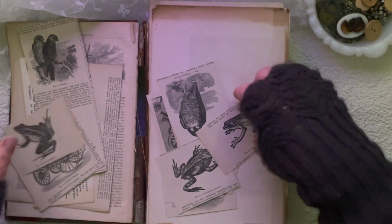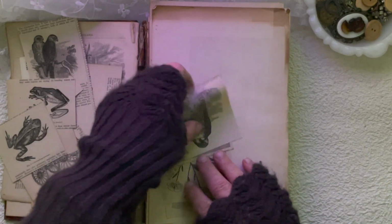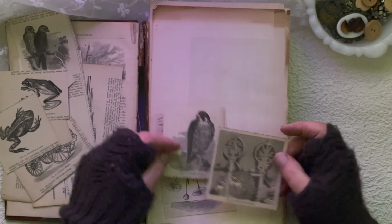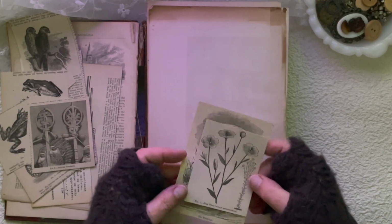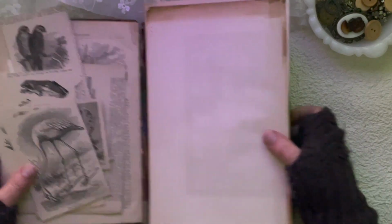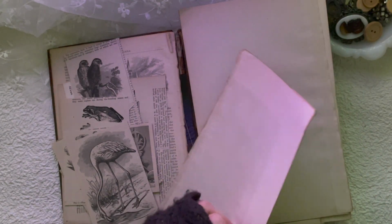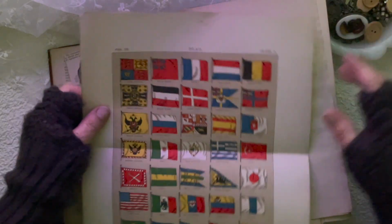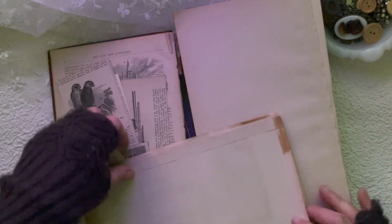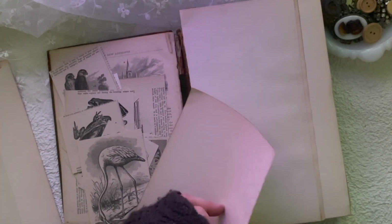Wow, look at that. A frog. Couple frogs, an owl, or a peregrine falcon. Ooh, nice. These are really cool. Yeah, I don't know what those are from, but those are really cool. And a flamingo. And then this was in there. And this, oh, this is cool. These are flags. I don't think that's from this book. I don't know what these are from, but it's really cool that it's just kind of stuck in here.